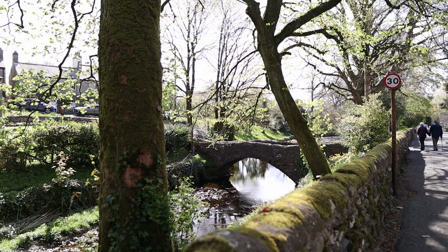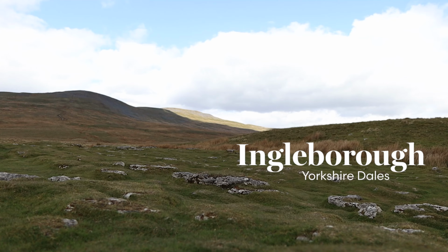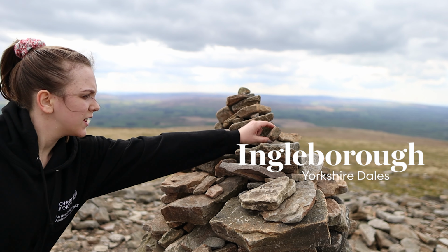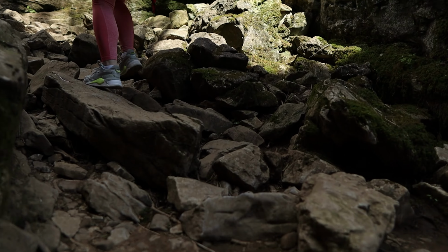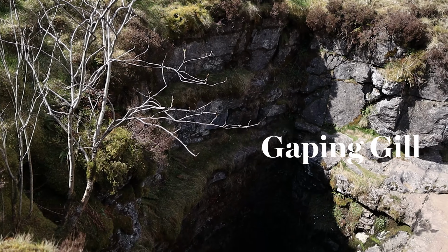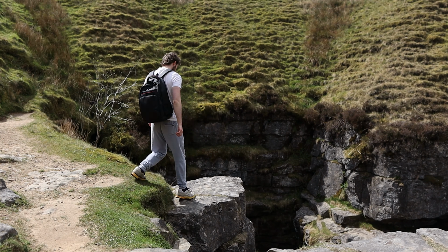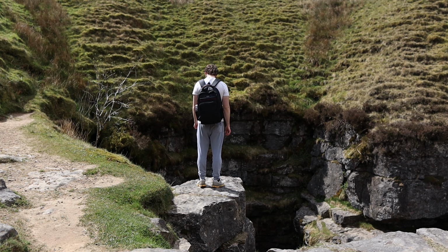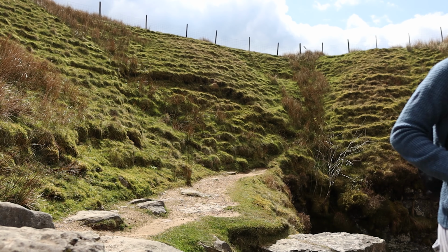Heading up north now, and if you've ever done the Yorkshire Three Peaks, you will likely know about a mountain called Ingleborough, as it is one of them. But this mountain is not just a hiker's paradise, but also a very historically interesting place. And firstly, I want to show you Gaping Gill, which is a naturally formed gaping hole in the ground on the slopes of Ingleborough. It was formed over 350 million years ago and is actually 111 meters deep.